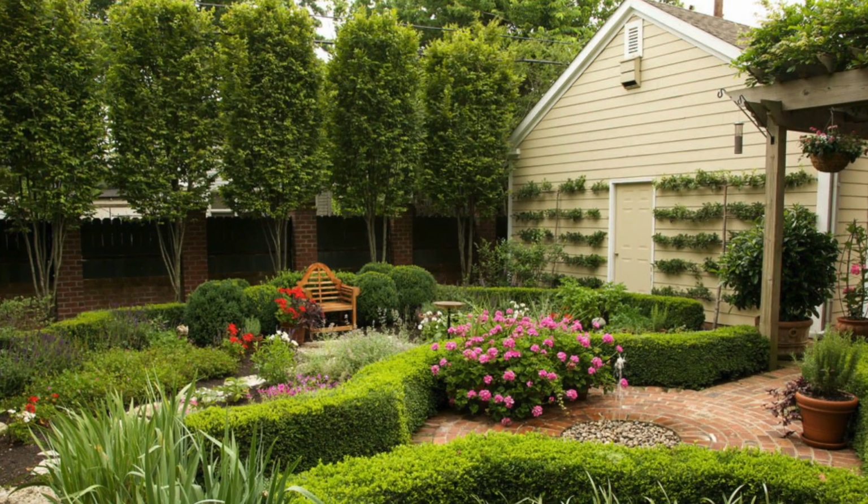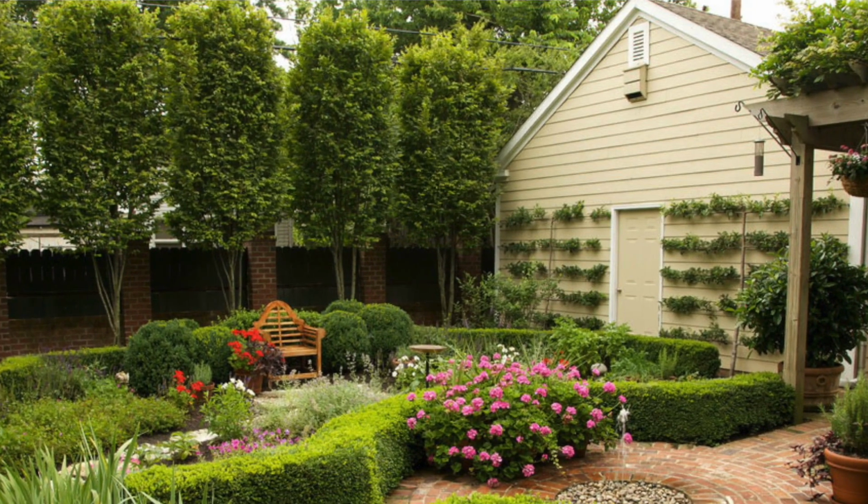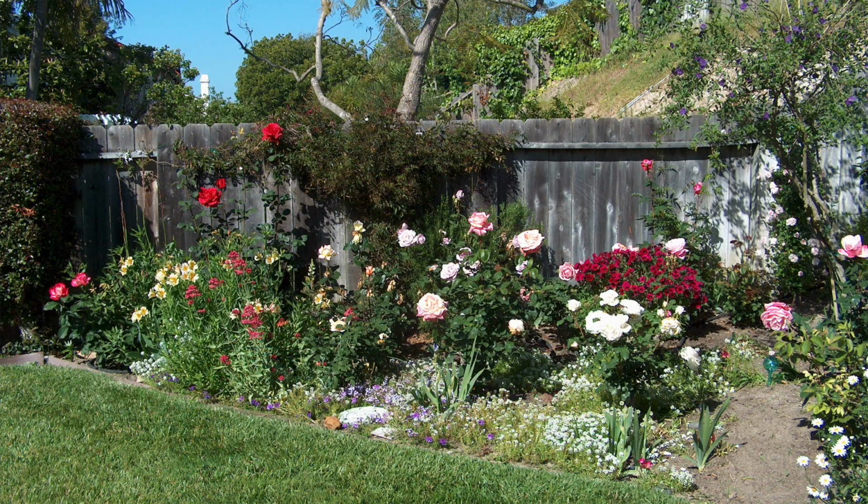Look at all these trees that they put in there. They cut them to kind of all look the same. It cuts down on the noise, and it also gets lots of oxygen into their yard. Here's another version. Now these are all roses, but you can see they got the yard, so we're not giving up our yard, but we have all these beautiful plants in here too.